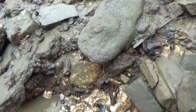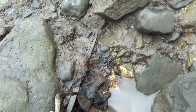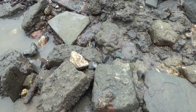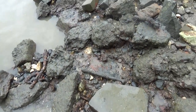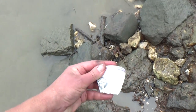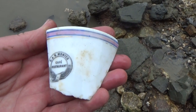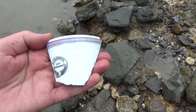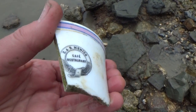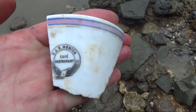It looks like a bit of a dump area here because there's lots of bits of pottery eroding out of the mud. There's an old shoe sole just here. C&B Monaco Café Restaurant. Ooh, we'll have to look that up. I love finding bits of pottery with a name on when you can delve into the history a little bit.